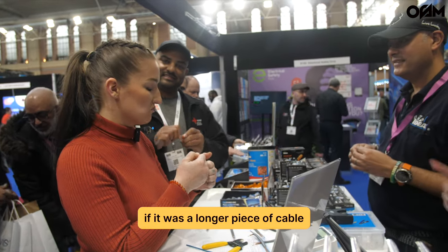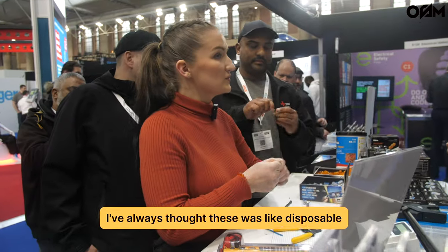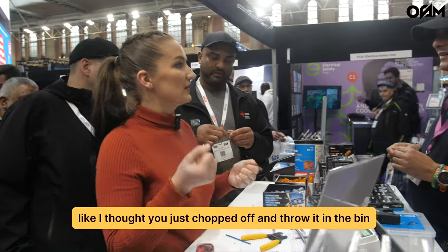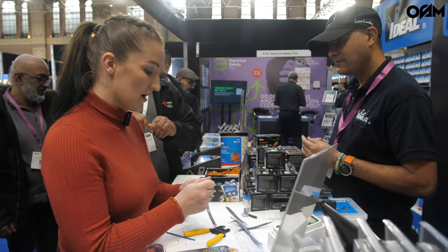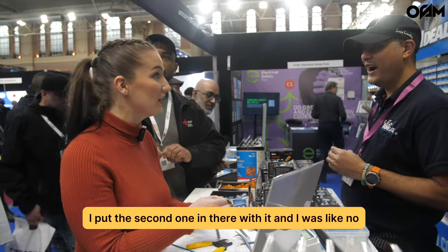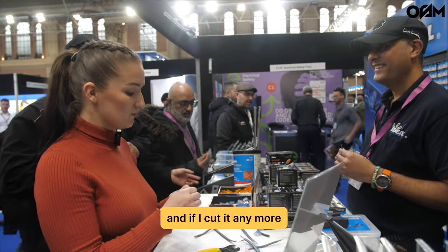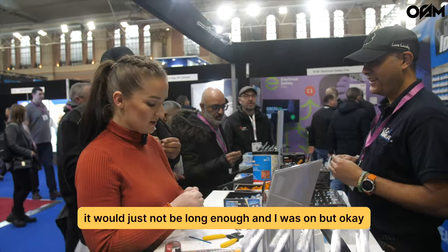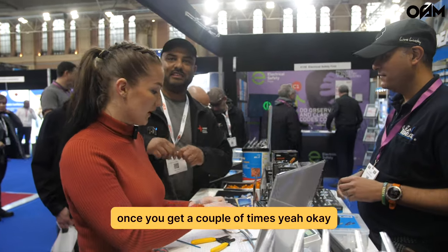Okay. If it was a longer piece of cable, it would work a little bit better. Because yes. I've always thought these were disposable. I thought you just chucked it and threw it in a bin. I never knew they were reusable. The other day I put a cable in and by accident I put the second one in there with it. And there was only that much left. If I cut it any more, it would just not be long enough. Okay, push. Yeah, once you do it a couple of times. Okay, apparently it works.